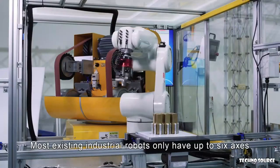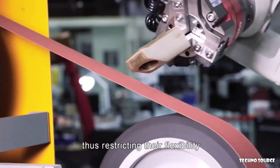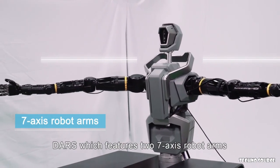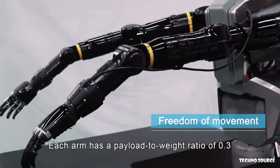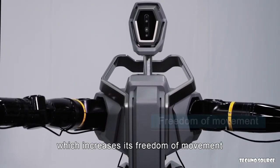Most existing industrial robots only have up to 6 axes and are limited to serving with grippers, thus restricting their flexibility. Itri has developed the Dual Arm Robot System, DARS, which features 2 7-axis robot arms. Each arm has a payload to weight ratio of 0.3. DARS has a total of 29 joints, which increases its freedom of movement.